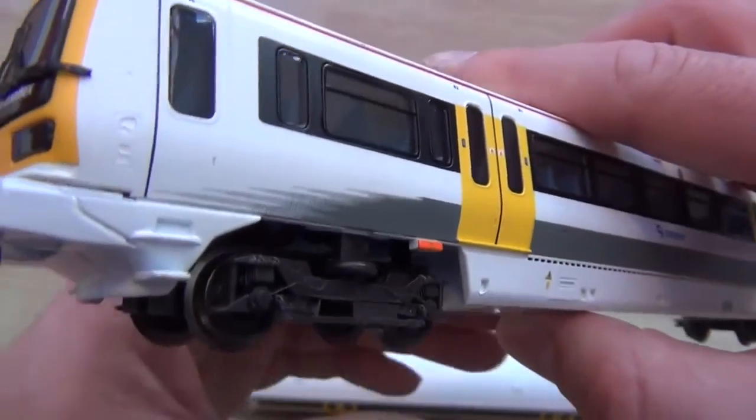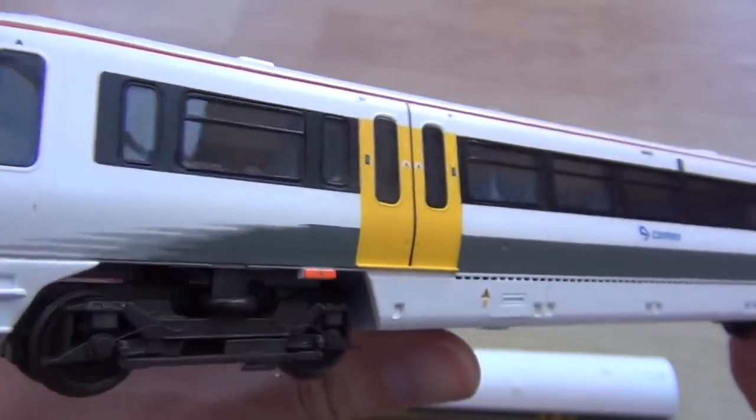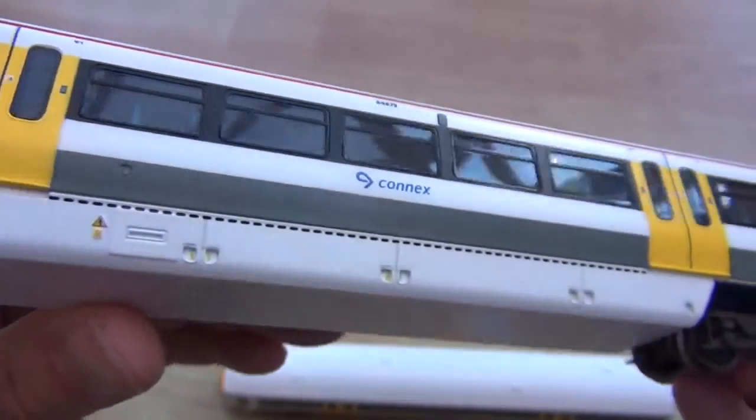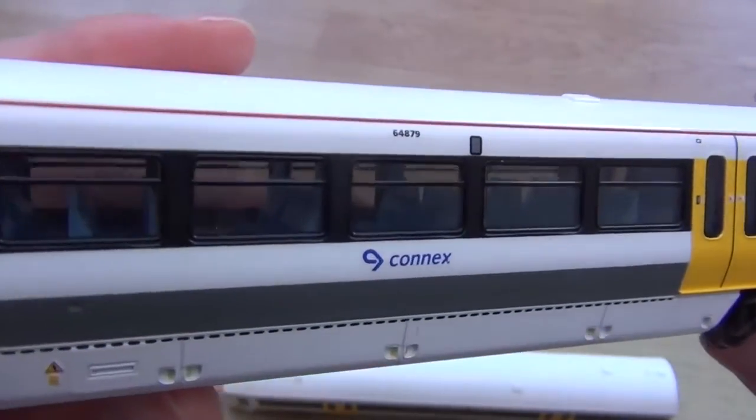Really quite an interesting unit, don't you think? Just look at all the detail on the bottom there around the bogey. And then I love the underframe stuff. That's really quite posh. I do like that.